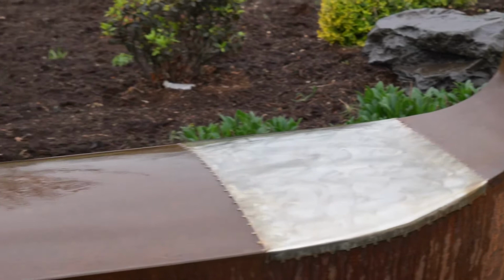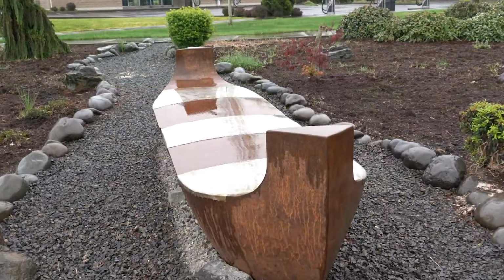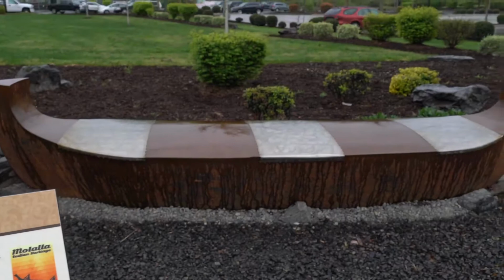The canoe, otherwise known as the platform fishing boat, has been installed in the green space in front of Bi-Mart and O'Reilly's. Hey, did you know we had a park there? Well, anyway, platform fishing was common among the Molalla people. The river was an important connection for trade and travel. The Molalla people navigated up and down the river in flat-bottom boats designed for the shallow waters and to minimize hitting rocks and bars.